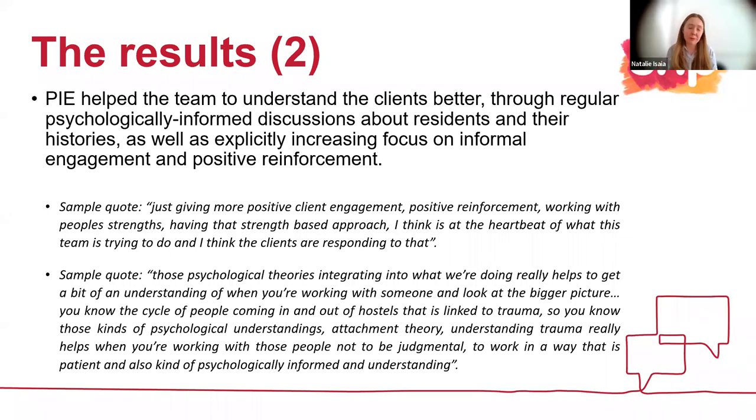And what usually happened with our complex case discussions is when we got to the bit where we were talking about, okay, based on our current understanding of what's going on with this behavior or this engagement, what can we do differently through a trauma-informed lens? And more often than not, I'd say always, there would be something in there around what's this client interested in, what are their strengths, how can we engage them positively, and what can we then reinforce positively as well, because that's something that creates the change.